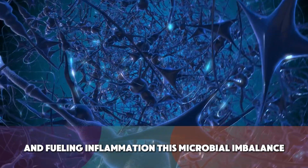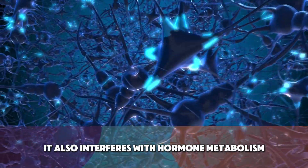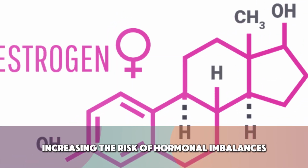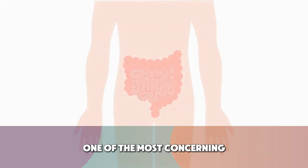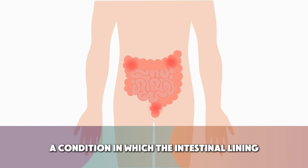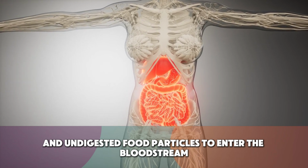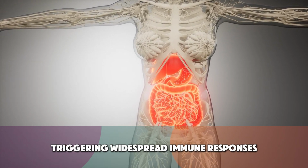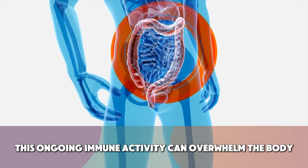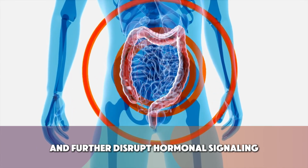This microbial imbalance, or dysbiosis, doesn't just drive inflammation, it also interferes with hormone metabolism, particularly the regulation of estrogen, increasing the risk of hormonal imbalances. One of the most concerning consequences of this disruption is leaky gut syndrome, a condition in which the intestinal lining becomes overly permeable. This allows toxins and undigested food particles to enter the bloodstream, triggering widespread immune responses and systemic inflammation. Over time, this ongoing immune activity can overwhelm the body and further disrupt hormonal signaling.